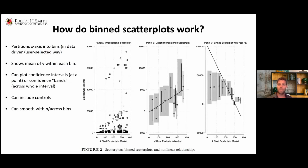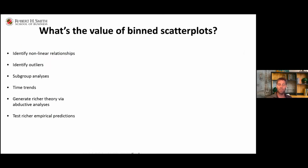And so what do I see as the real value of bin scatter plots? Well, the first is that they can identify nonlinear relationships quite easily because you can see the actual relationship. You can identify outliers. You can look at subgroups. You can do time trends. Basically, you can start generating richer theory by doing abductive analyses, and you can even test richer empirical predictions.